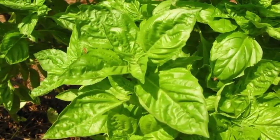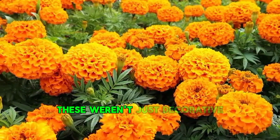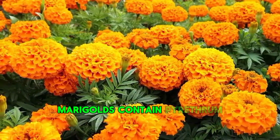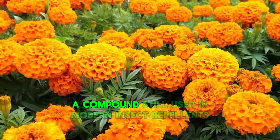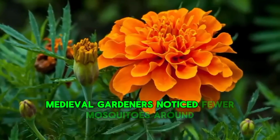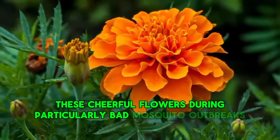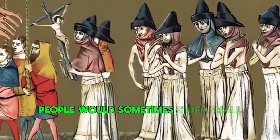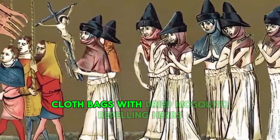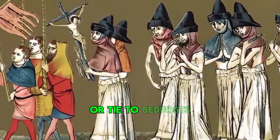Marigolds stood out with their bright orange and yellow flowers. These weren't just decorative. Marigolds contain pyrethrum, a compound still used in modern insect repellents. Medieval gardeners noticed fewer mosquitoes around these cheerful flowers. During particularly bad mosquito outbreaks, people would sometimes stuff small cloth bags with dried mosquito-repelling herbs to wear around their necks or tie to bedposts.